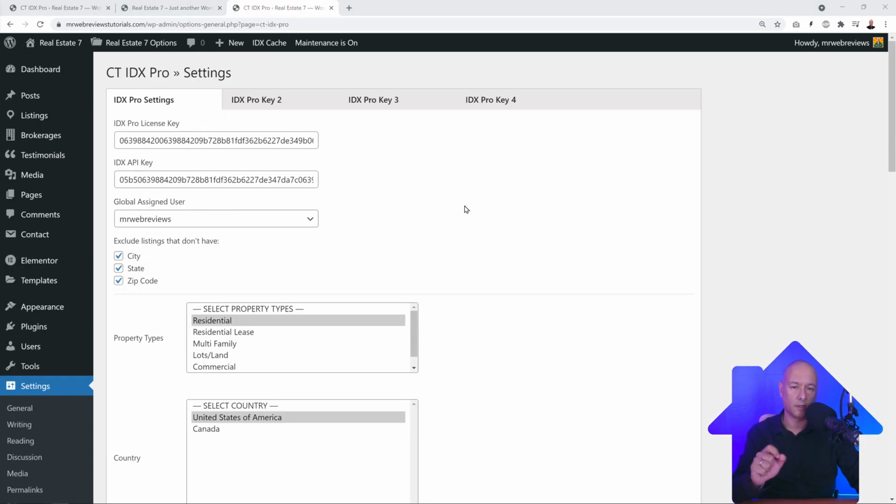Okay, so the first thing I need to mention in relation to the IDX Pro is that the team at Real Estate 7 will take care of this for you. So they will install that, configure everything for you, and they will install the license key and the API key as well for you. So all this is done for you. You don't have to worry about installing any of those features. And then once it's installed, you'll be able to access this panel here and then configure your settings down the page. So these are fake numbers. Don't try to copy and paste them. These are non-existent. It's just for the sake of a tutorial here.